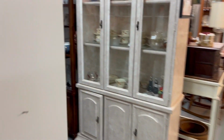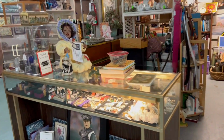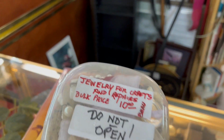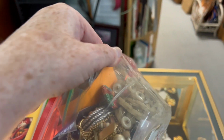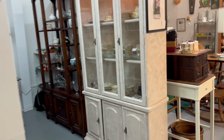So we are on a mission to find more. What we found was this one little one. $10 for crafts and bulk, which is great, but it looks like it's very white. It has not a lot of color. Plus, I don't think it's enough, but it's a start.